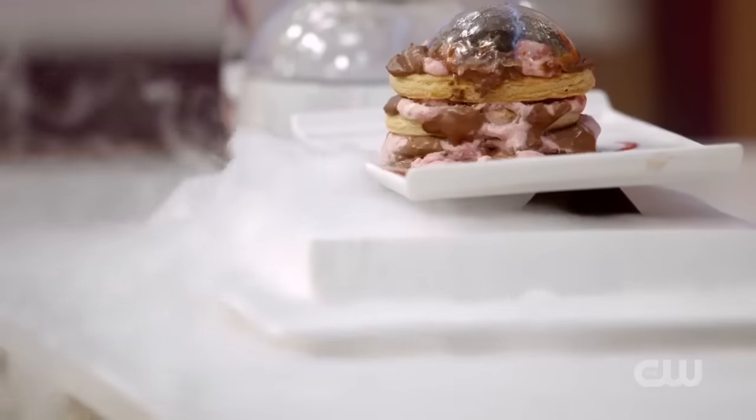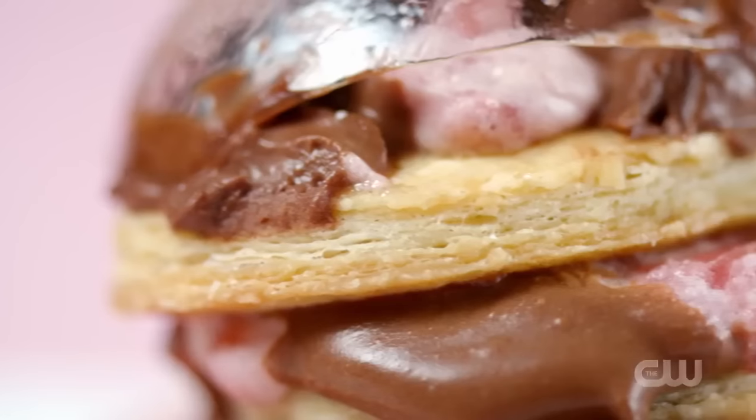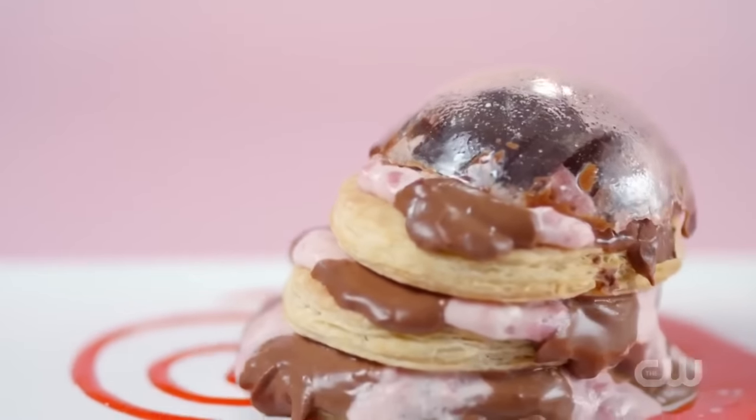Tim, the dry ice and the sugar dome brought everything together. This was a spaceship. Your chocolate mousse was full of chocolate flavor. And puff pastry from scratch in the time you were allotted. I think you have impressed all three of us. Did this dessert take me out of this world? Almost. Thank you, judges. I feel okay about my dessert. I mean, there's always a chance you can go home in this kitchen.